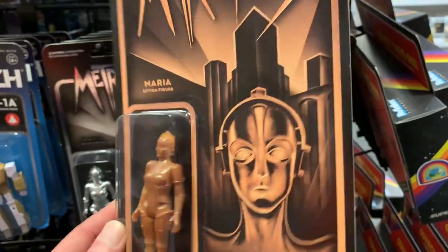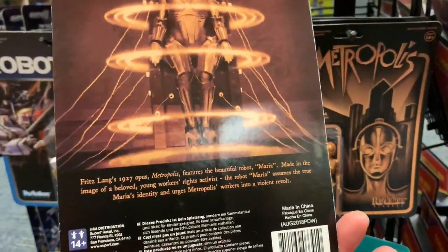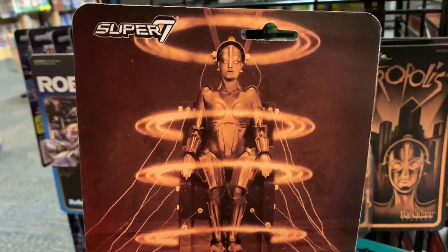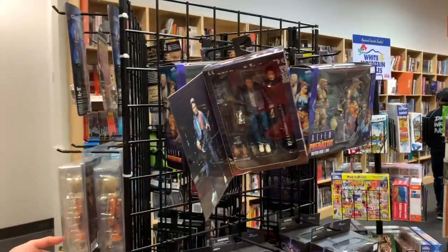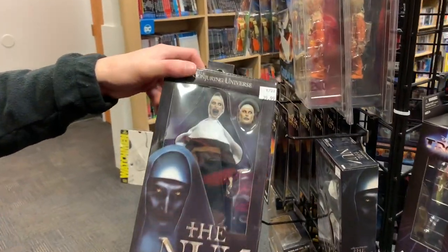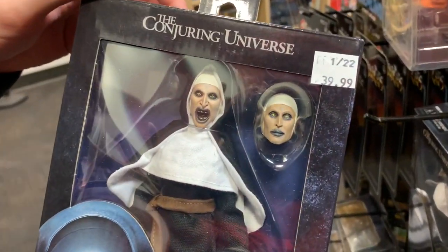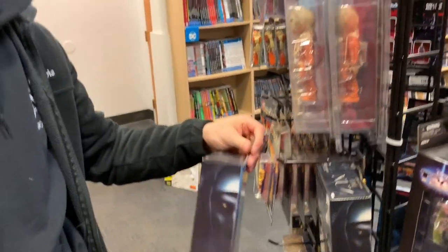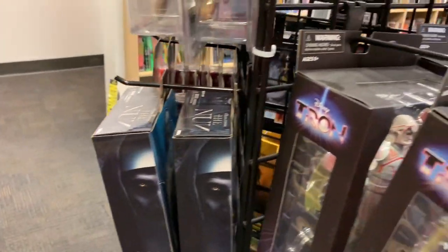Metropolis. This was a silent film from 1927, a sci-fi movie. I don't know that one. Here's the nun. Yeah, that's a pretty creepy one there. A good figure. You have some artwork of her in your house, right? Yeah, that's right. Kind of looks like the side here.